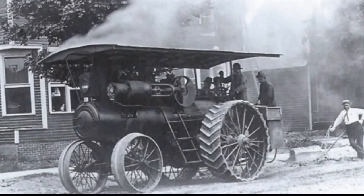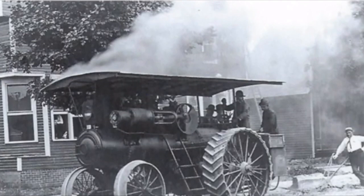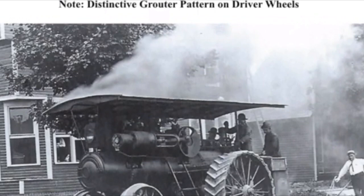It shows a plow behind the engine, just a one-man plow, and there he is standing up against it. And they did this to move the streets out. Every spring, they would have to go through and plow the streets, and then they would come through with a grader, and they would smooth it out.